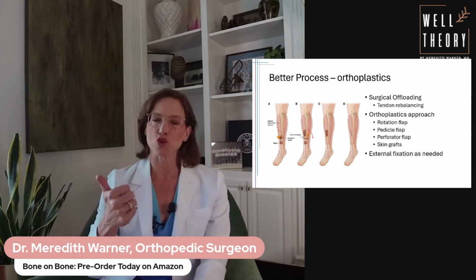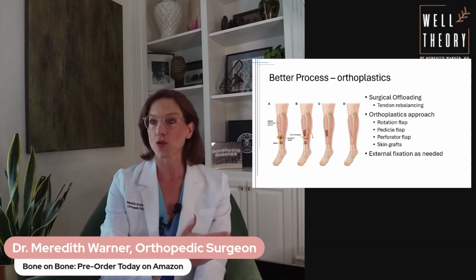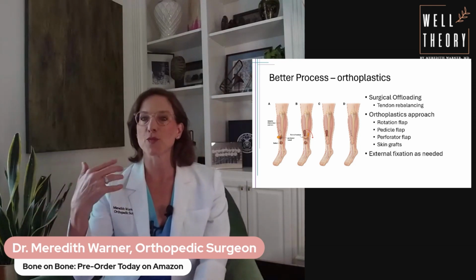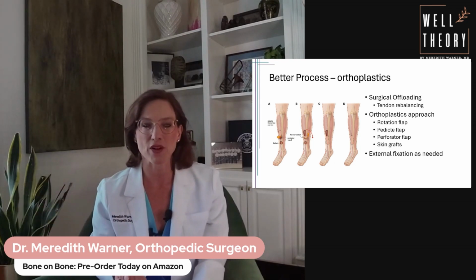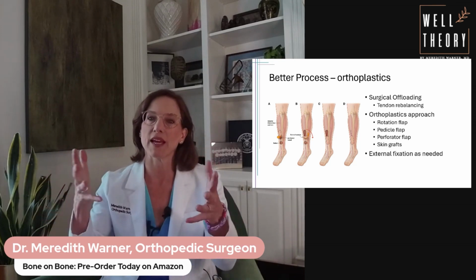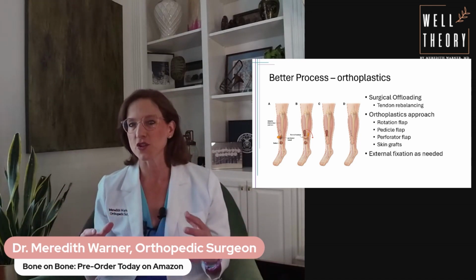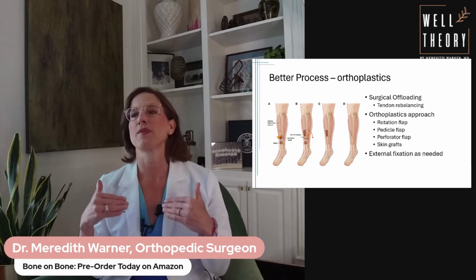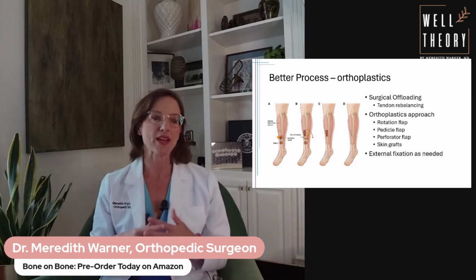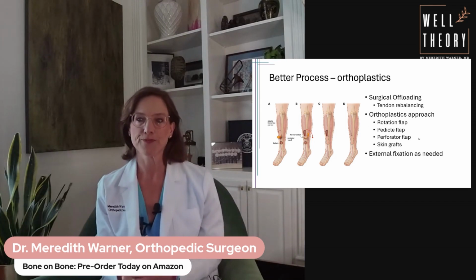So thinking about surgical offloading with either removing bony bumps, tendon rebalancing, the orthoplastics approach like we've talked about with rotation flaps, pedicle flaps, perforator flaps, even simple things like skin grafting. And then applying external fixation to offload the foot completely, as we discussed in that previous slide, as indicated. All of these things should be in your toolbox if you're treating diabetes and diabetic foot wounds. They are in my toolbox for you. And I'm not going to do these surgeries unless I know for sure they're going to help you.